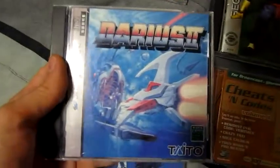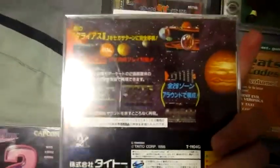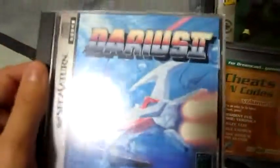At the game shop again, I was able to get Darius 2 for the Saturn. This is another shooter, but this is a really hard one. It's kicking my butt. But I'd say pick this one up. It's pretty cheap.